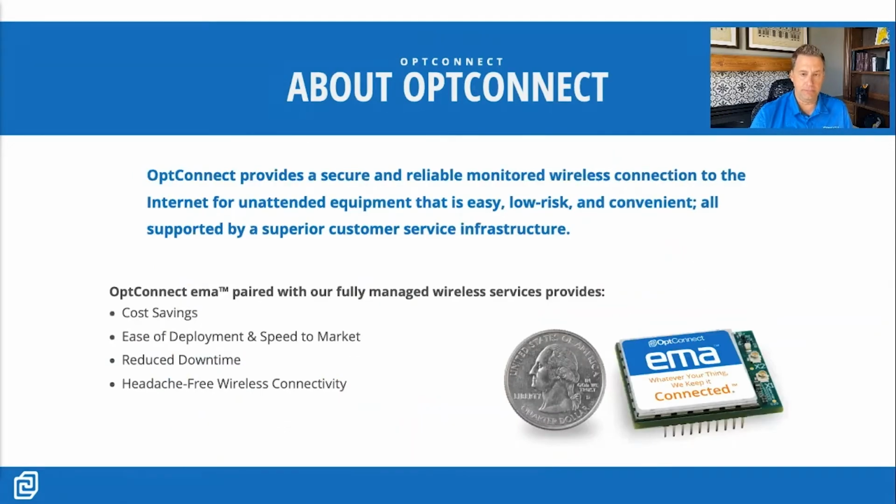So traditionally, we have been doing boxes, so devices that are rebranded or branded OptConnect, and we deploy those into the market. And many of our customers have come to us and said, well, what if I need to reduce cost? What if I have a smaller machine? I can't put a device in that. And we went and developed what we call EMA. And EMA is an embedded smart modem.